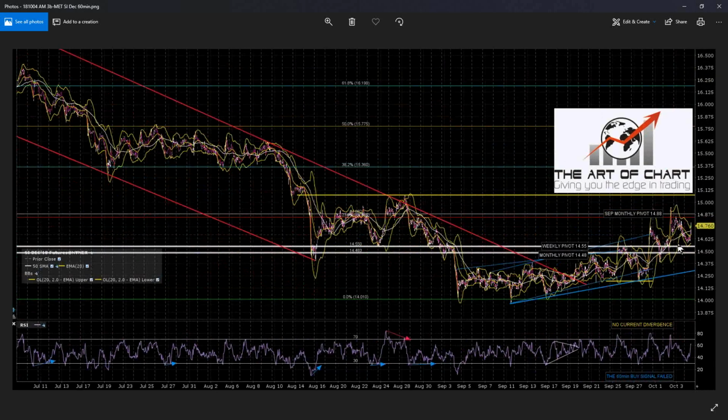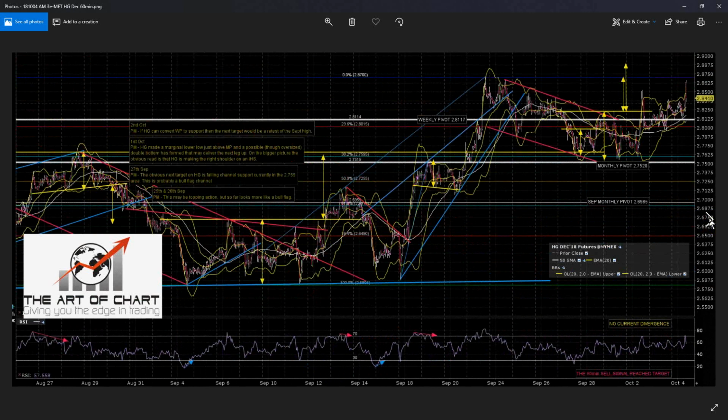SI holding the weekly pivot, almost tested that overnight. As long as that remains the case, the upside is the obvious course to go.